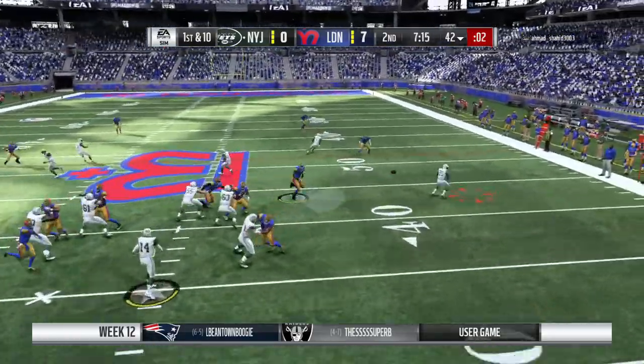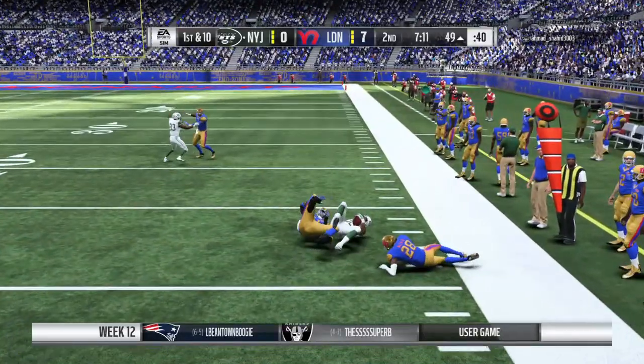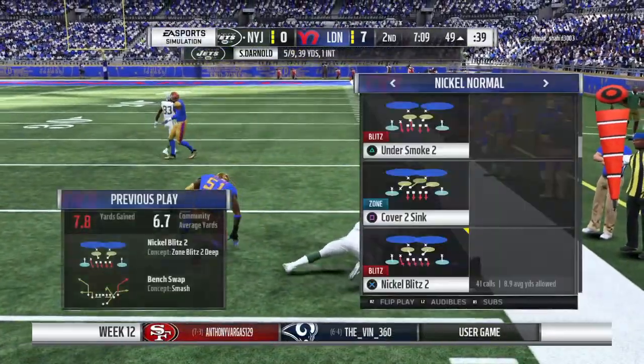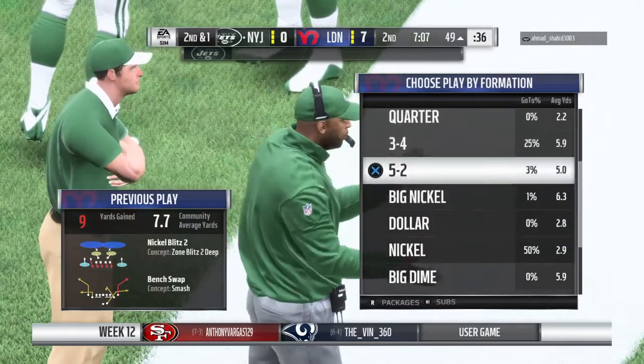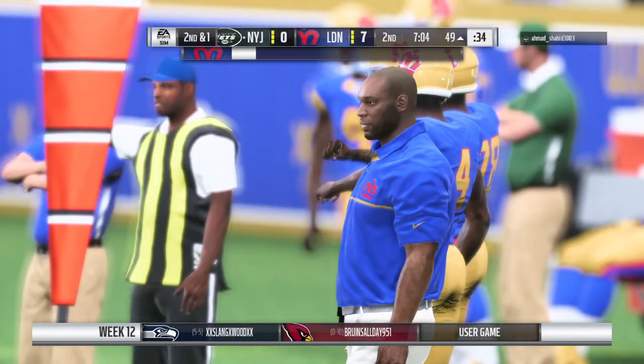On 1st and 10, Darnold finding a safety valve here. That's complete. And he'll get it into enemy territory just across midfield at the 49. It's a 9-yard pickup on the play, and it'll be second and about a yard.